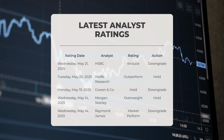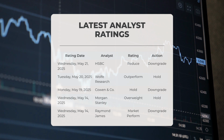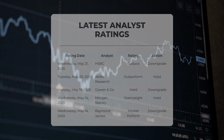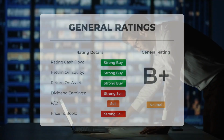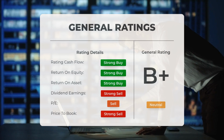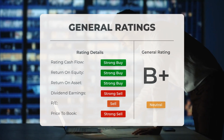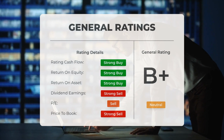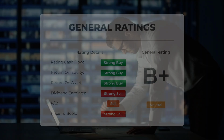On the same day, Wednesday, the 14th of May, 2025, it was reported that Raymond James assigned UnitedHealth a market perform grade with a downgrade action. Analysts have assigned a general neutral rating to the stock of UnitedHealth Group. They classify the price-to-earnings ratio as a sell and the price-to-book ratio as a strong sell. However, when it comes to return on investment, analysts have given the stock a strong buy rating.